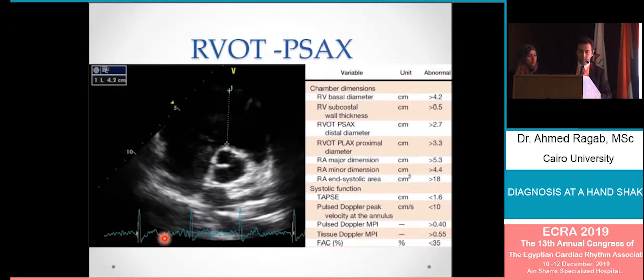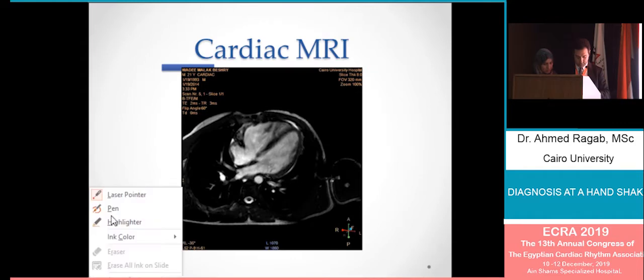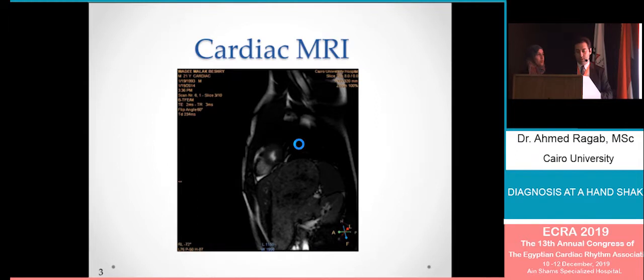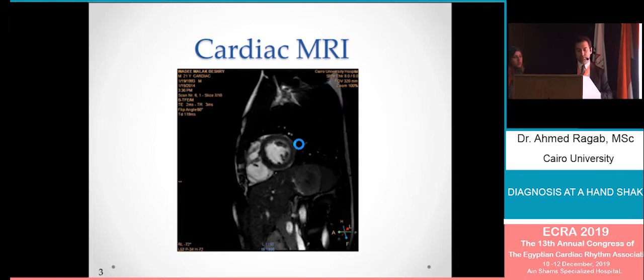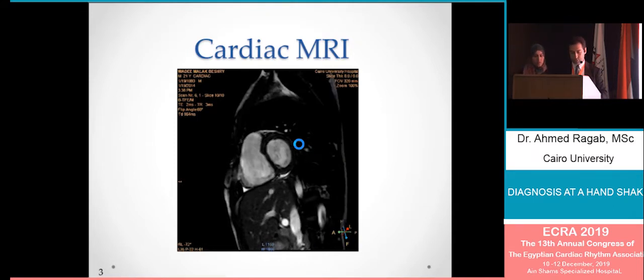The RVOT short axis, this is a point of information for later diagnosis, is 4.2 centimeters. This is the short axis view, and showing the dilated right ventricle. And it was highly contractile also. And the ejection fraction of the right ventricle was reported by the CMR at 35%.